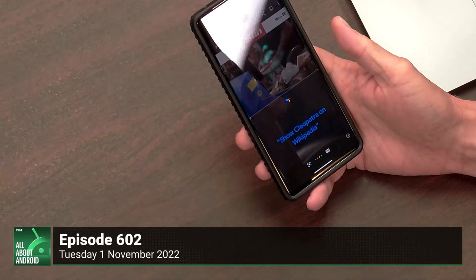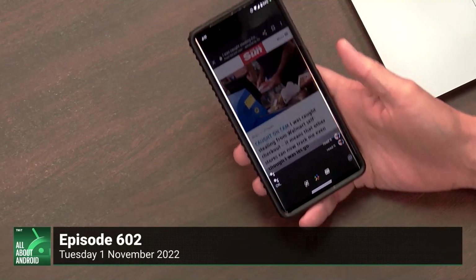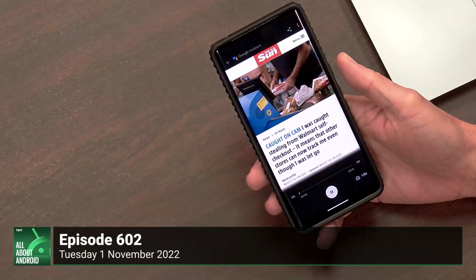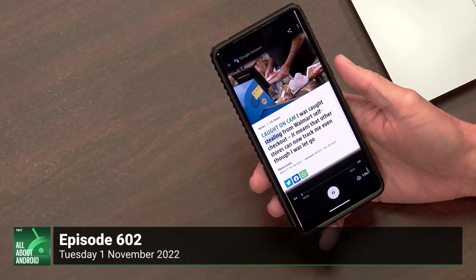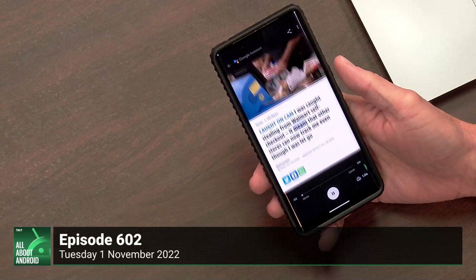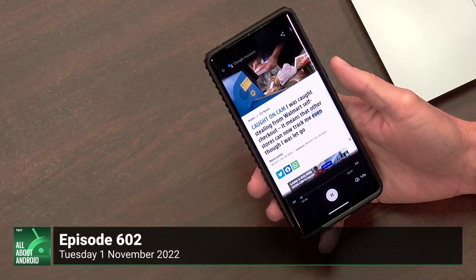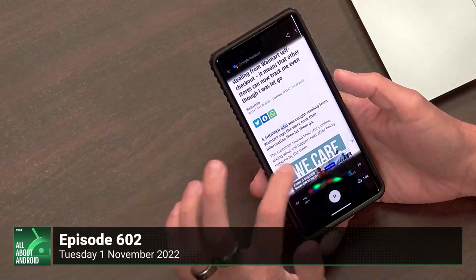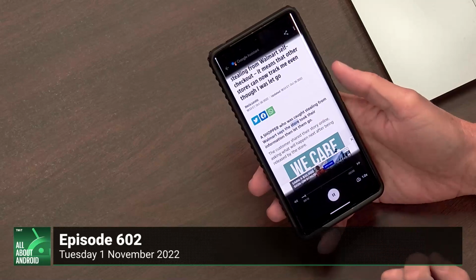Hey, Google, read it. Oh. Okay. Here we go. From the U.S. Sun. I was caught stealing from Walmart self-checkout. It means that other stores can now track me even though I was let go. By a shopper who was caught stealing from Walmart.